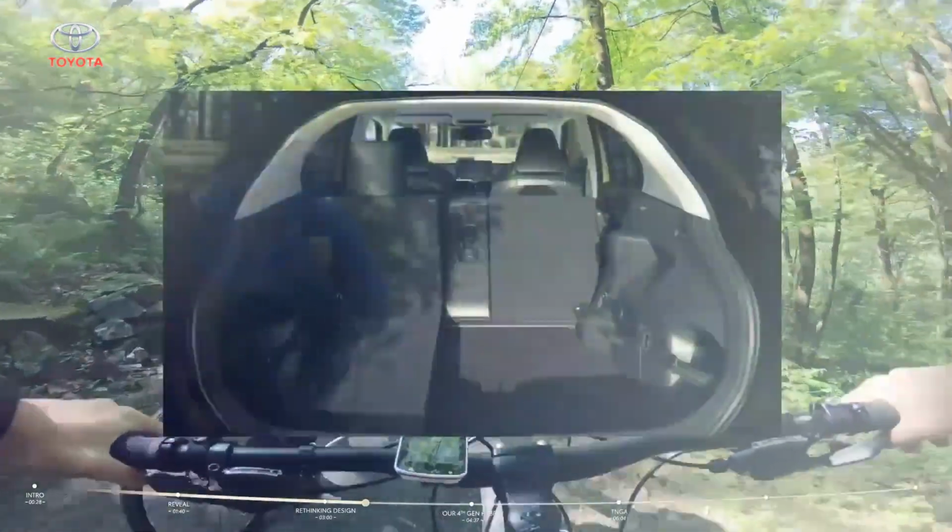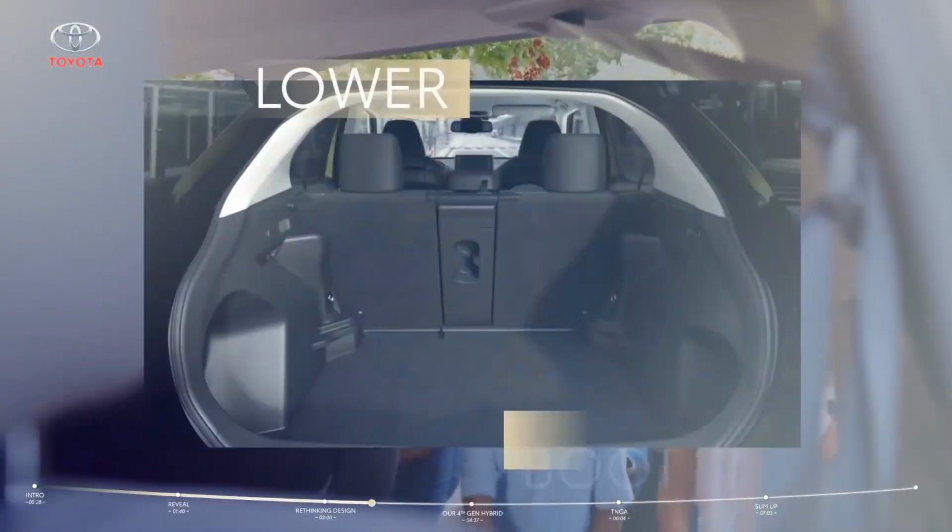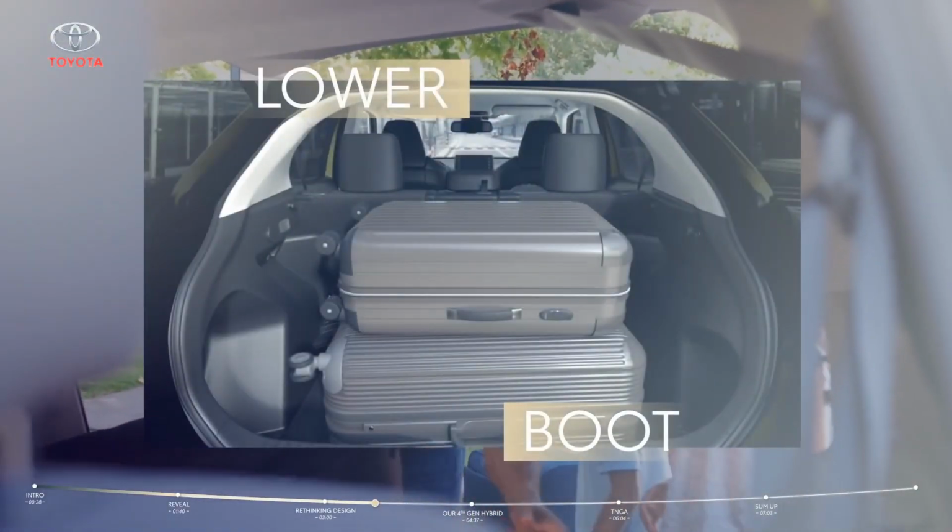Taking the bikes? That fits nicely. All on board. Lots of luggage? Lower the boot floor and everything goes in.